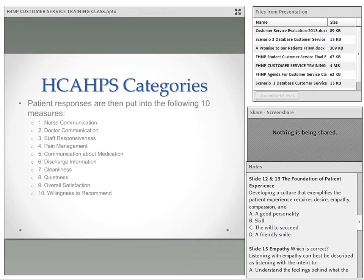The HCAHPS has 10 categories that we utilize, and patient responses are put into the following 10 categories. Number 1 being nurse communication. Number 2 doctor communication, 3 staff responsiveness, 4 pain management, 5 communication about medication, 6 discharge information, 7 cleanliness, 8 quietness, 9 overall satisfaction, and 10 willingness to recommend.